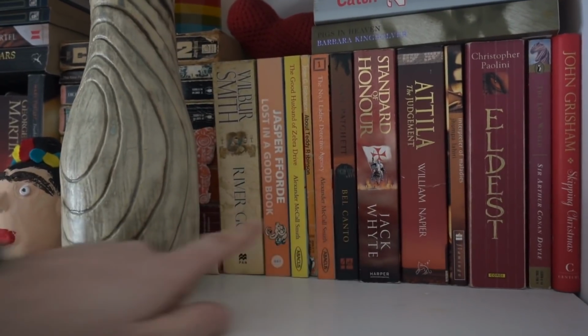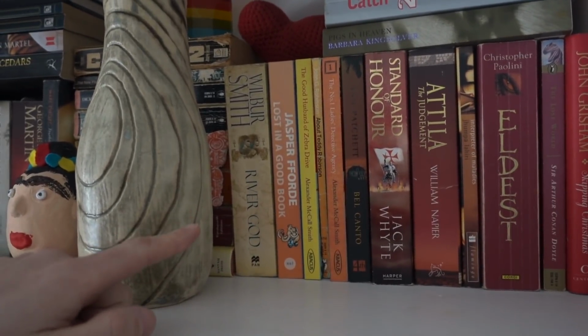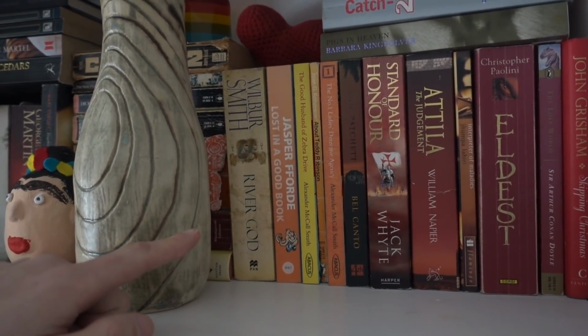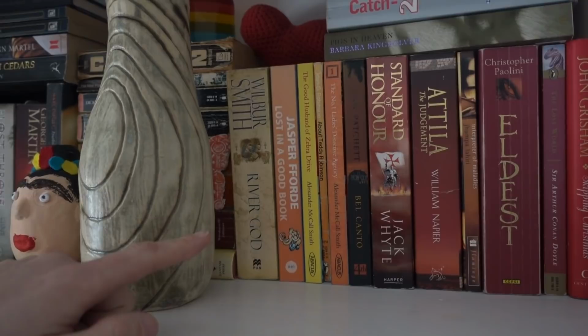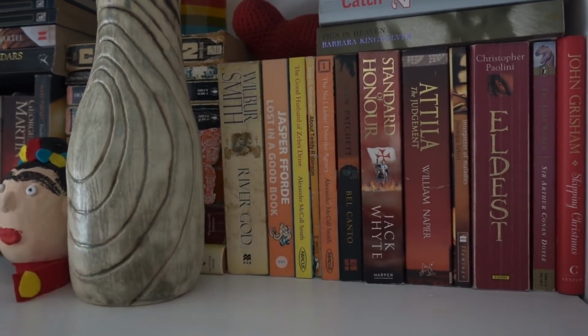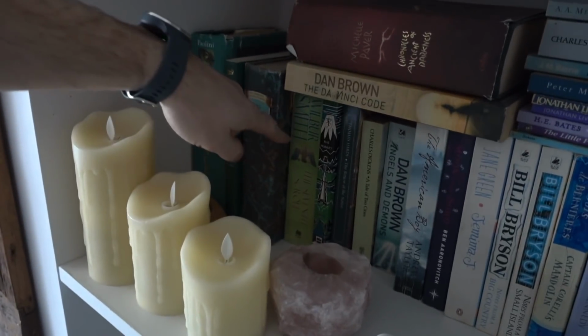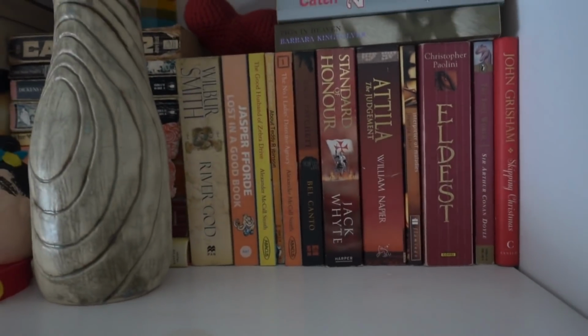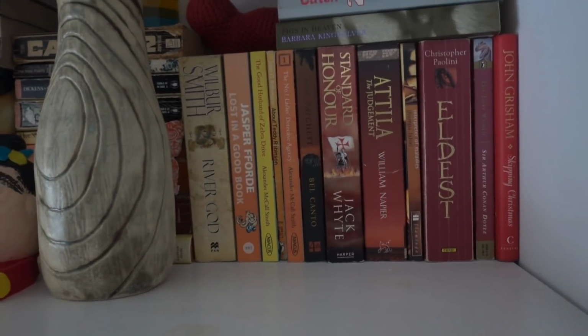What's the Wilbur Smith? That's a series of books around a character from ancient Egypt. And I think there's 4 books in this series. So there's The Quest, River God, The Seventh Scroll, which is this one, and I believe there's one other one somewhere. I've split them up because I've tried to order the books by colour. Yes, because you're weird. A Warlock, there we go, in the blue section.